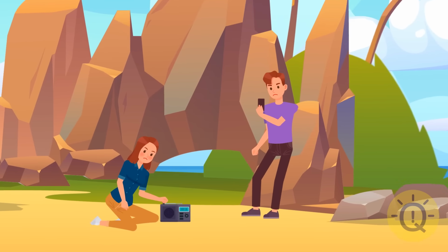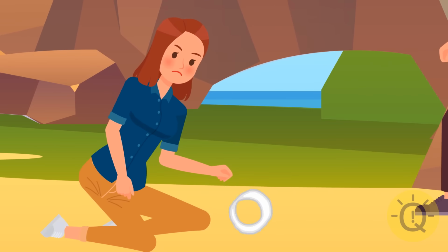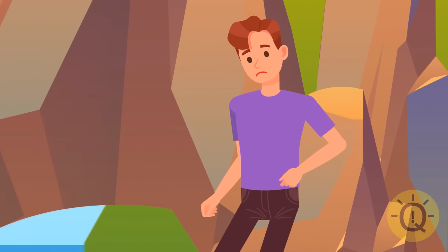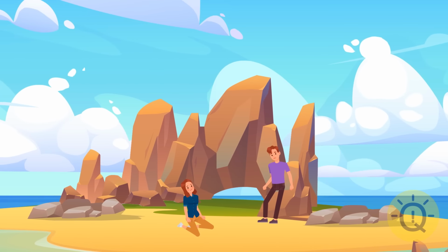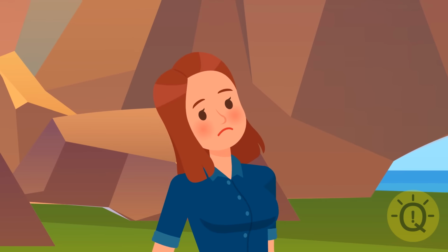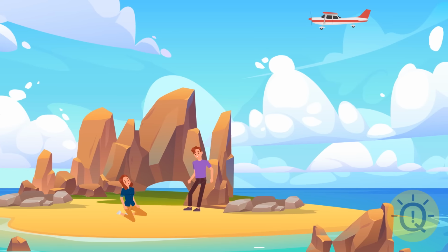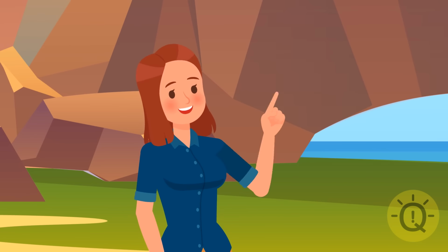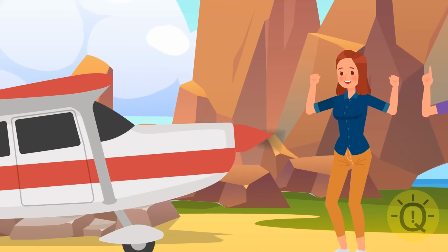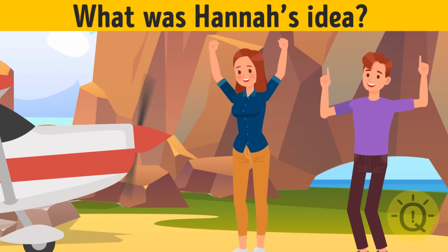David and Hannah got stranded on a tiny uninhabited island. They had no radio or cell phones, so they couldn't call for help. There were no trees on the island, so they couldn't even make a smoke signal. Suddenly, Hannah noticed a plane circling the sky, searching for them. But it was flying too high. There was no way the pilot could see them. That's when she got a bright idea. Soon after, the plane spotted them and picked them up. What was Hannah's idea?